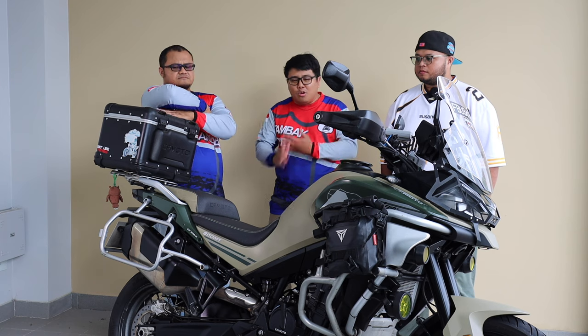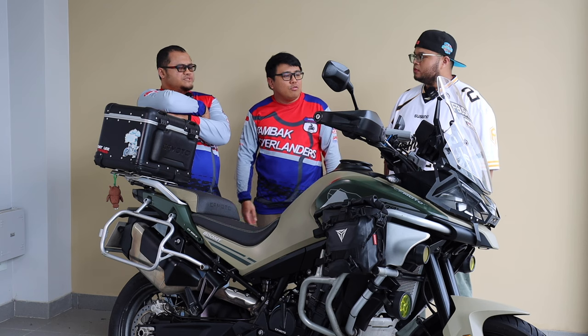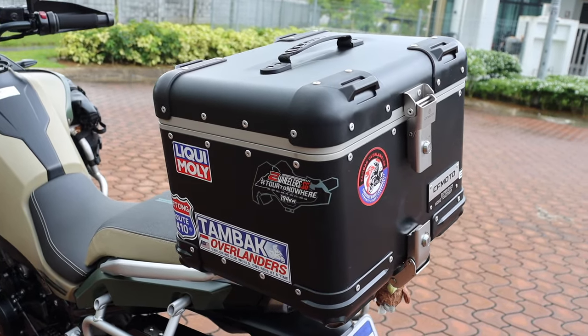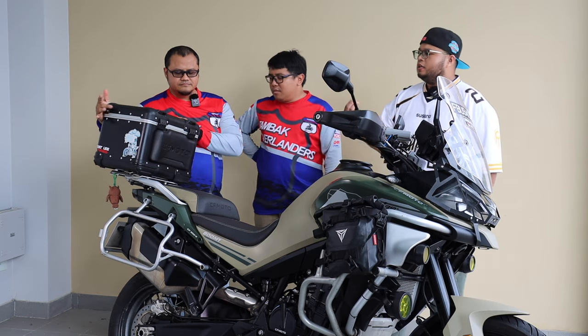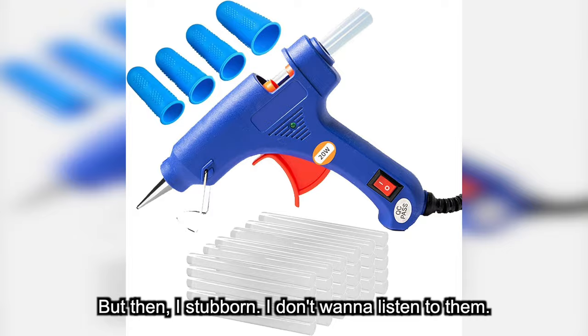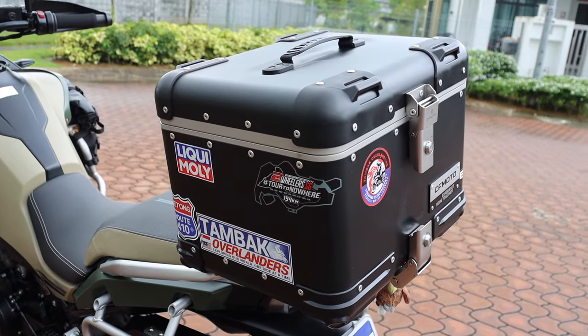I've heard CFMoto owners complaining about their boxes, water going in. Did it happen to you? Water seep in? Oh, no, didn't. Yeah, they told me a few things about this bike, right? The inner part, they recommended me to use a heat gun to seal the part. But I didn't want to listen to them, and so far nothing happened. Maybe they were the first batch or what?